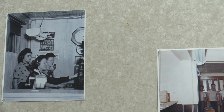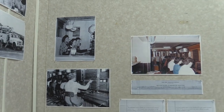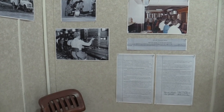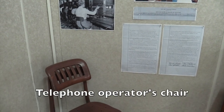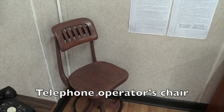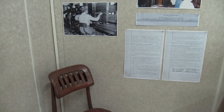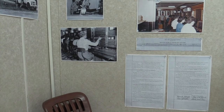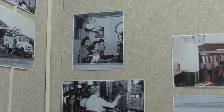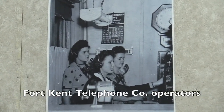This section we put separately because we wanted to show what the life of a telephone operator was. Telephone operators, it was just another job that was available to young single ladies, because they either had nursing, teaching, or motherhood. But it was a great job for somebody who was fully bilingual, because you were required to be fully bilingual. And some of these young ladies worked at times 12 hours straight.